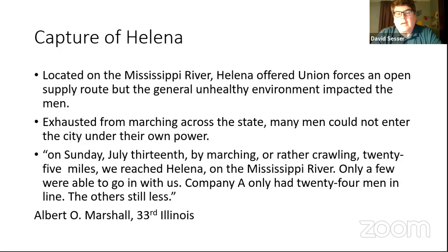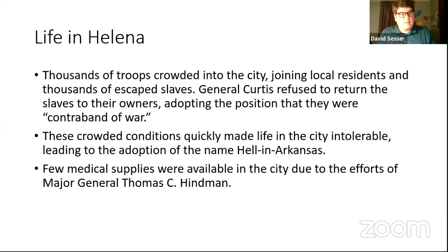So life at Helena quickly became difficult for the troops and civilians in the city. The first group began arriving on July 12th. The Union troops soon began establishing defensive lines, making travel more difficult for civilians in the city. These defensive lines forced people to live more closely together.